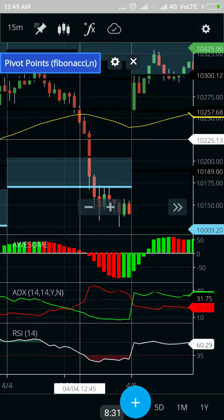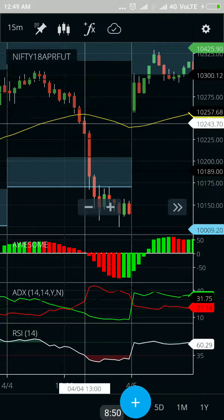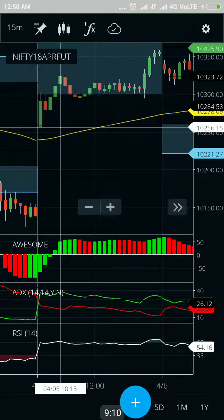Okay, so when it gets closed over here, we should make an entry right at the beginning of the next candle. So being a red candle, the next candle starts at around 10,246. We will make a short sell at that point. Our stop loss will definitely be 5 points above the high of the first candle, and we will wait till 3:15 p.m. or we will wait till the price reaches the third pivot line. Okay, I mean to say the third support line. So again, this day was a day when we had earned some good profit. Then let's come to the 5th of April.